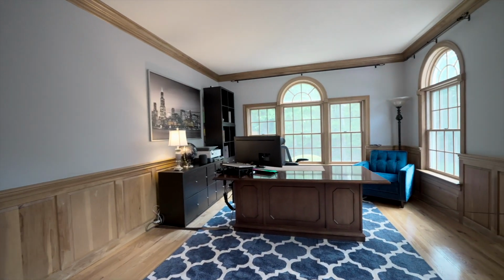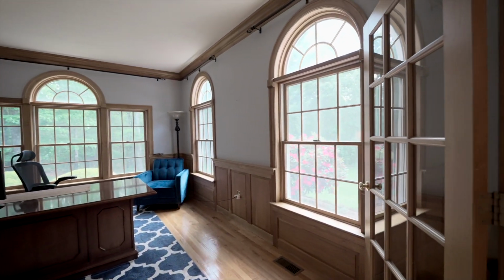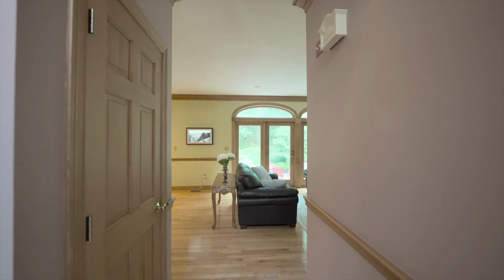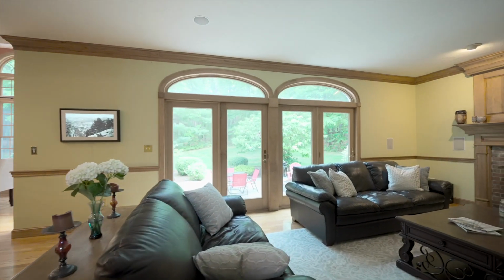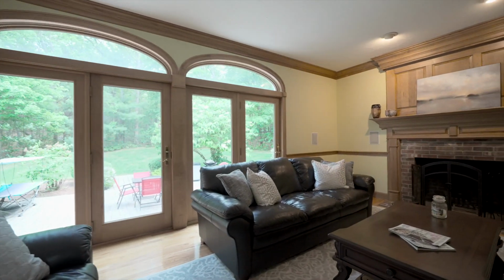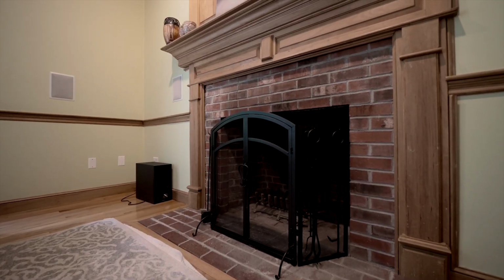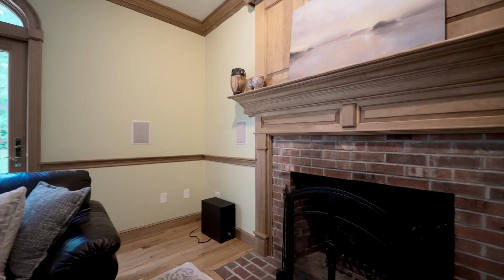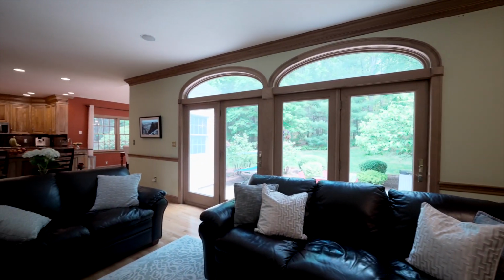when entertaining awaits you. The in-home formal office with double glass French doors can also serve as a formal living room if you so desire. The open concept family room gives you access to the patio through three oversized patio doors. The patio is great for barbecuing or just sitting and taking in the calming and peacefulness of nature and the surroundings, and it's enjoyable in all seasons.